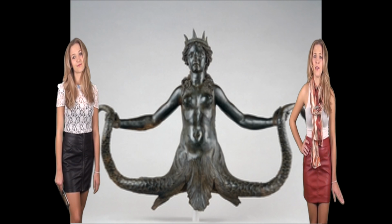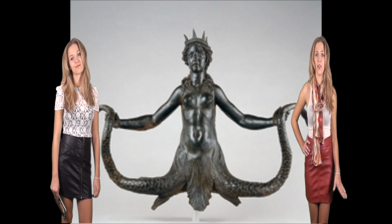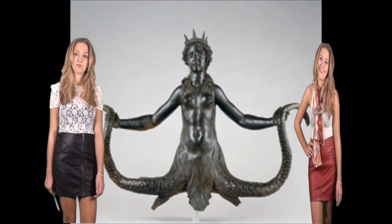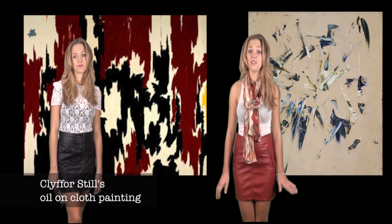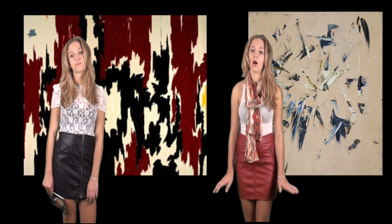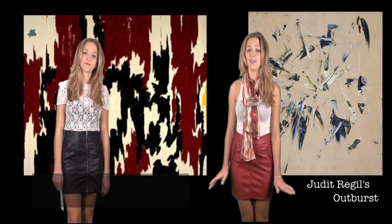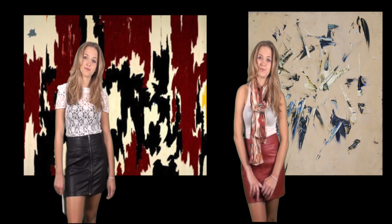Can we go to the modern and contemporary wing? I love how an artist expresses their feelings with brushstrokes. Sounds good to me. Look, it's Clyfford Still's painting that dates back to 1943, made from oil on canvas. And look over there, it's Joan Mitchell's painting from 1956, which is also oil on canvas.